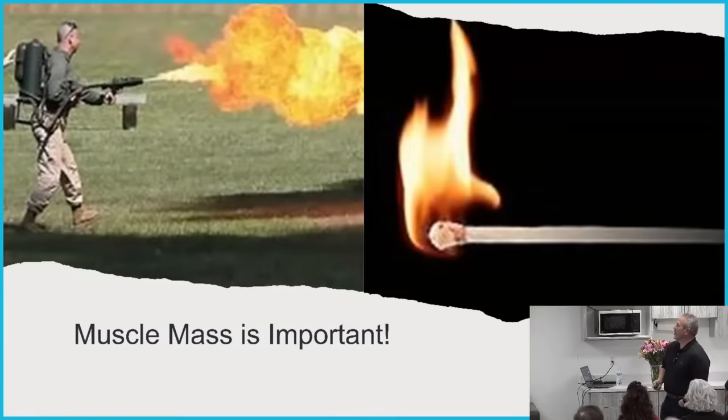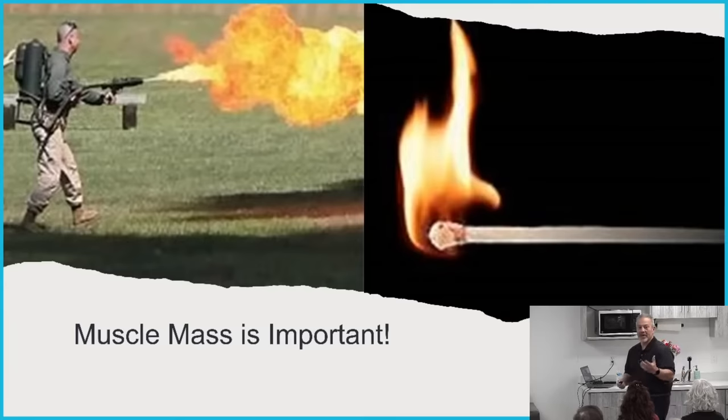Do you want to have a flamethrower or do you want to have a match to burn your visceral fat? That's why the guy, when he was losing 4 pounds, he was putting on muscle at the same rate he was losing visceral fat. So he was getting smaller, but he was putting on muscle mass. So don't worry about the weight. We get so focused on that. Don't worry about it. It's about the health.